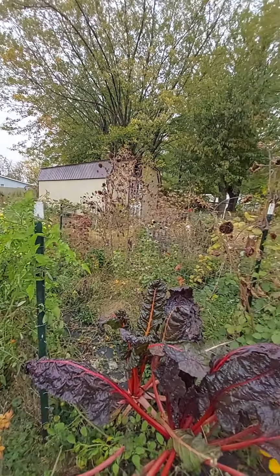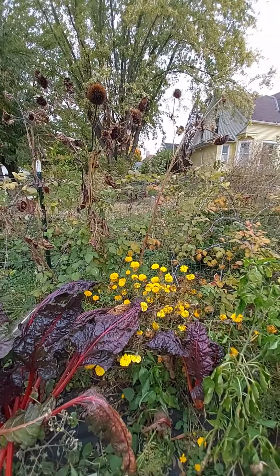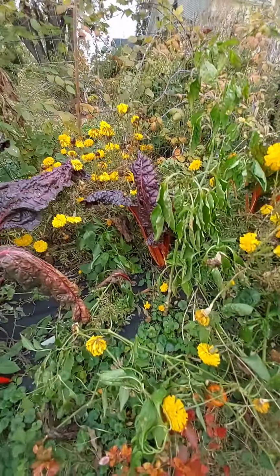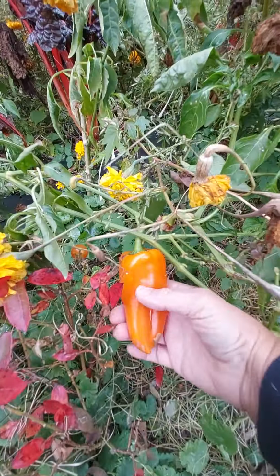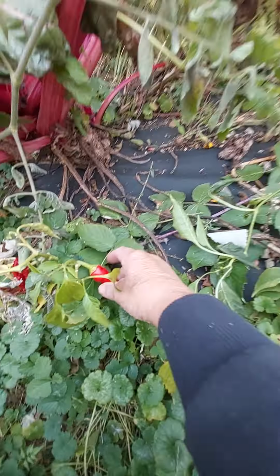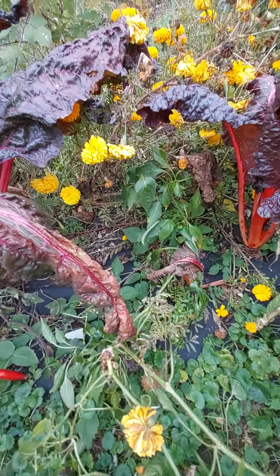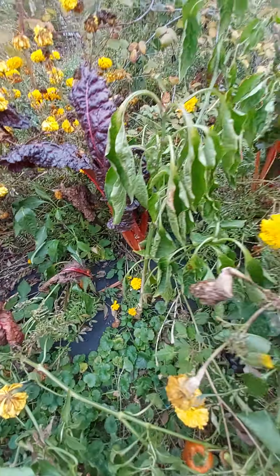And you can tell everything is getting ready for winter time. It's pretty much all trying to die off. We still have peppers, but since I've been gone, most of them have been eaten by something, even if it's just a bite or a nibble.